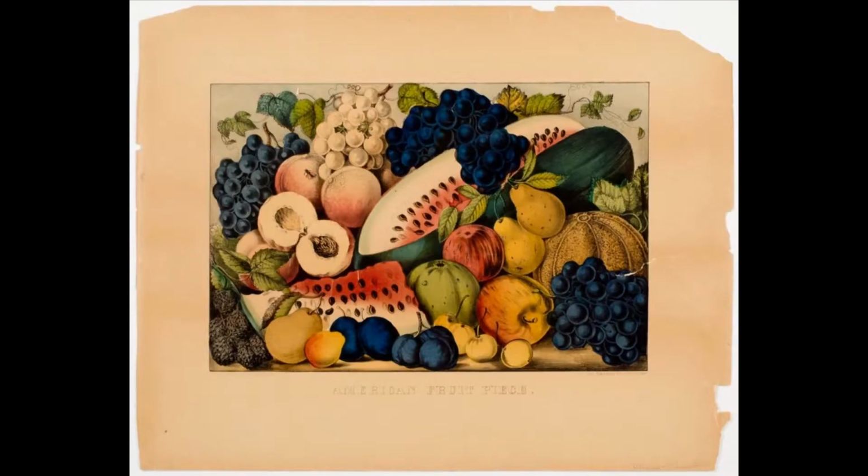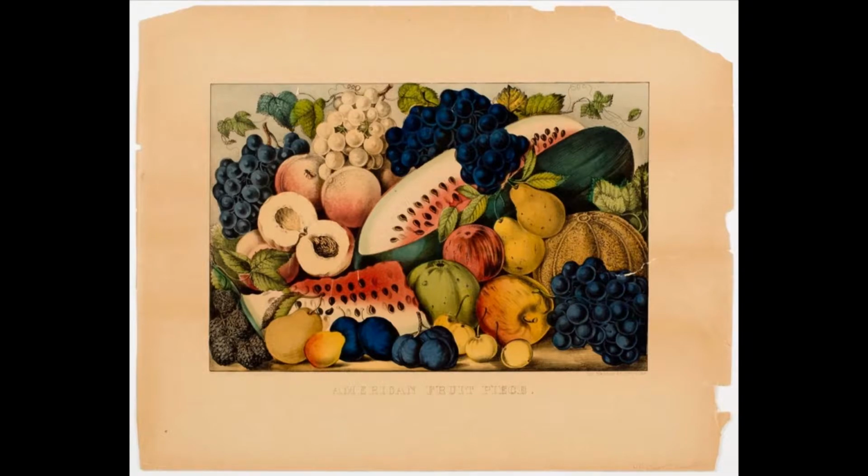Again, this American fruit piece, this lithograph, hand-colored, is a Currier and Ives from about 1872 to 74. It's another lovely picture, but if you had this in your home, where would you put it? Kitchen? I would put it in my kitchen. If this was purchased for the home, at the time it was made in the 19th century, it would have been used in the dining room. Framed, put in the dining room.